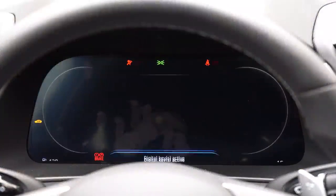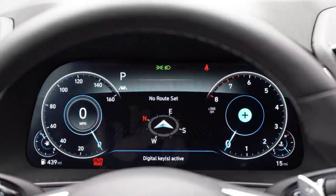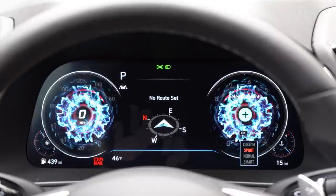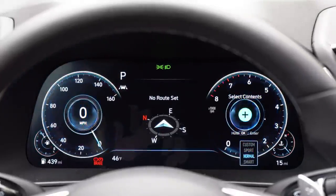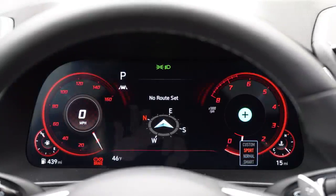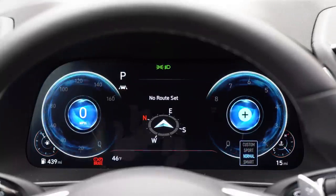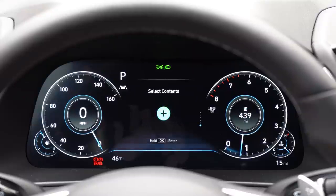This is pretty freaking cool as well. 12.3-inch digital gauge cluster coming with the Limited trim level. That is going to be optional on the SEL and SEL Plus. I have it on my SEL Plus. This is definitely a feature I would highly recommend, because otherwise you get your standard analog gauges, which are fine, but they're not anywhere near as cool as this.